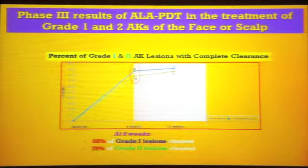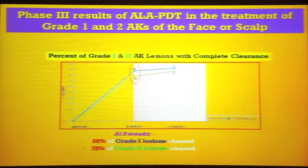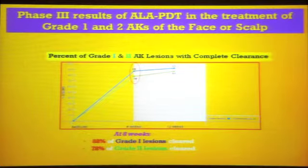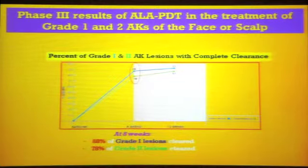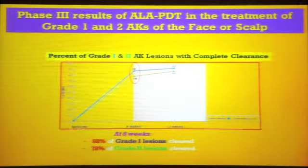These are clinical grades. Grade 1 is, you know there's an AK there, but you just barely feel it. And grade 2 is nominally hyperkeratotic. You just feel it. And the question was, does PDT treat both of these types? Or are you just taking the low-hanging fruit and treating the really easy ones?